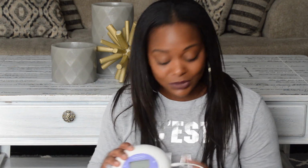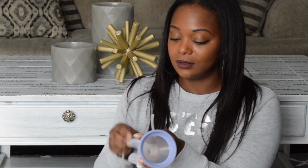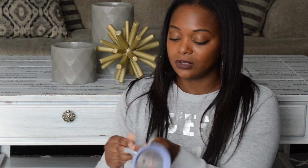But if you need to use it and you don't have an outlet nearby, you can actually put batteries in it. 6 AA batteries, if you don't have an outlet nearby and you have to pump. At least you have the option. That's the good thing. Like I said, it has the two nozzles you attach to the breast. Here's one, and it just goes on like that.